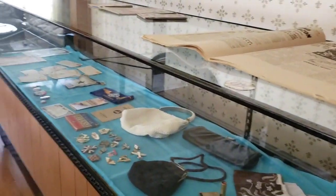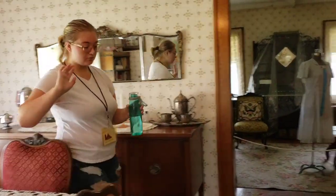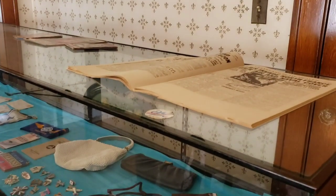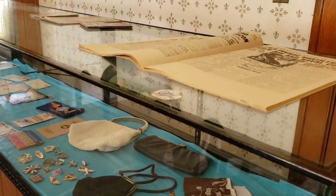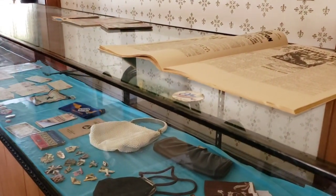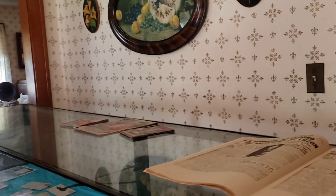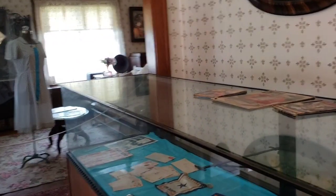Nice. More display. Yep. That's actually one of the women that helps run this, and this is all of her personal collection. So like the vintage makeup, this was all hers that she had in her attic. Yeah, it's cool. I'm a huge vintage nerd, so I'm like in my prime. Oh, that's great.